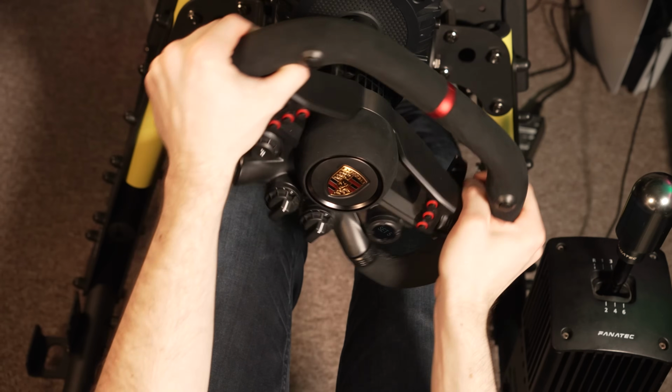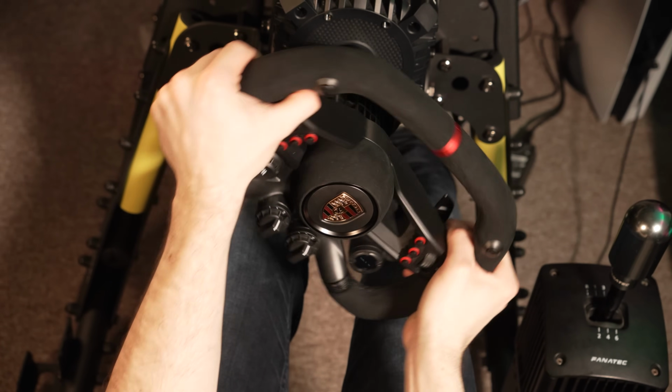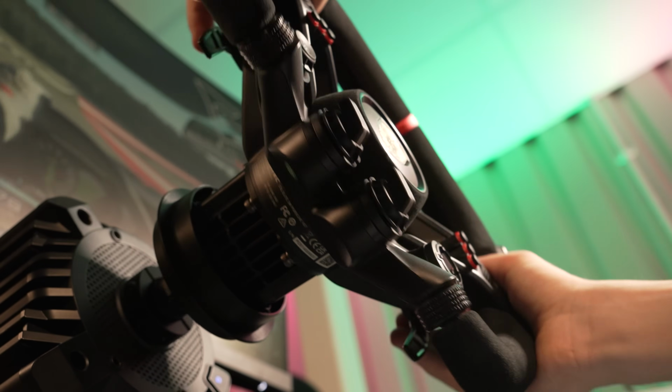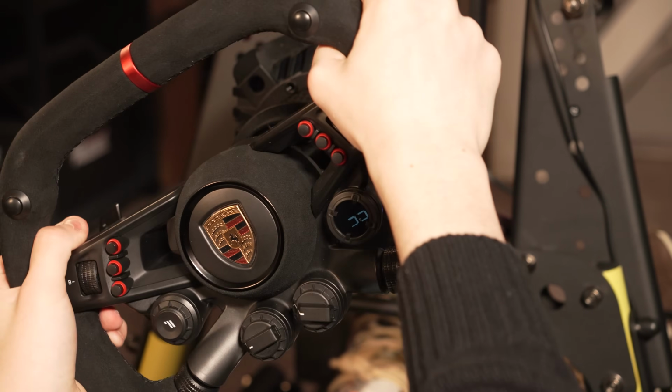Now, when this wheel is fitted with the QR2, this does actually work with all of those 25 Newton meters. So there's no sort of torque limit to the steering wheel with the QR2 system. You can also switch it out for the older QR1 system as well if you need to. So basically compatibility is pretty good. Now, using this with 25 Newton meters, you also want it to be rigid and solid.